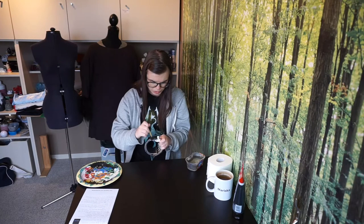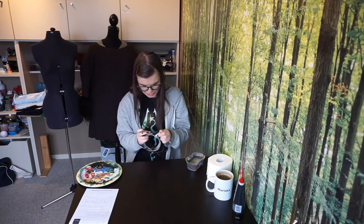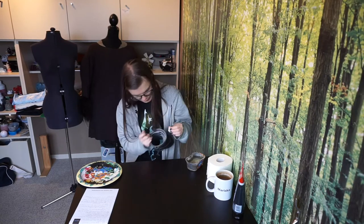I mean, it doesn't really matter if there's a slight color difference. I don't mind slight color differences because in stuff like this, it adds to the whole thing. But I don't want it to really stand out that much. I guess that blends in pretty well.